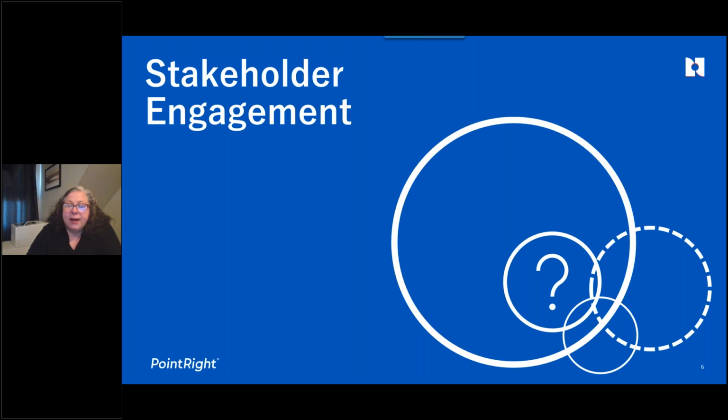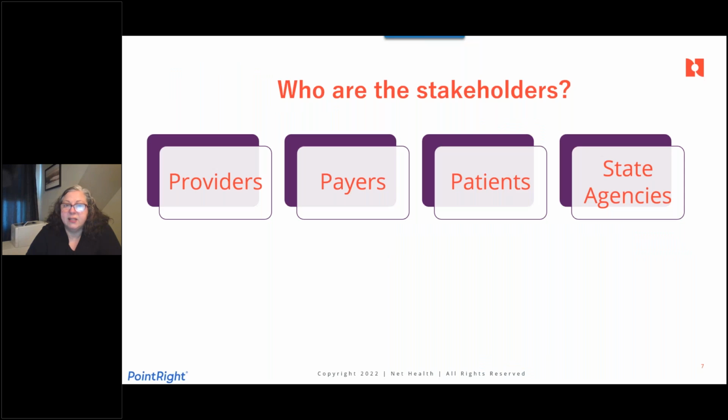Let's first talk about engaging stakeholders. In order to be successful with value-based care, the stakeholders really need to be in alignment. And we'll talk about what that means and what it takes to do that. First of all, who are the stakeholders? Well, certainly providers of care, the ones that will be directly receiving incentives and penalties, are key stakeholders. The payers, obviously, and patients.